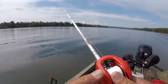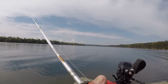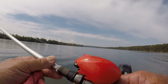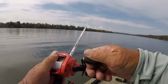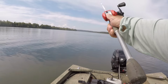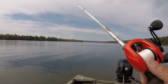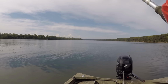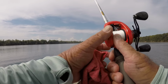Now, this is a neat reel right here. I have it, like I said, rigged up basically the same way. This is a 30-pound test braid. But this is a Concept Z3, 13 Fishing reel. It's a big reel, really strong. They say that they're real good saltwater reels too, they can take the salt, but I haven't caught but just a handful of fish on this reel, and I've had it for years, folks. So okay, we're on the bottom.